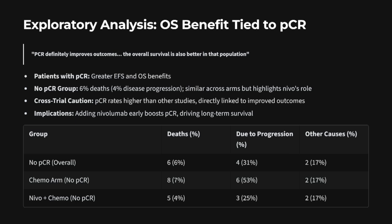To answer the question of how it does that is a long, complicated one, but one of the big things about that study is we very significantly improve the pathologic complete response rate in that population. So about a quarter of patients will have pathologic complete response after receiving neoadjuvant chemoimmunotherapy with nivolumab. And it's always dangerous to make cross-trial comparisons, so I hesitate to do so. But when we look at the pCR rates in this study, they're higher than we see in some of the other perioperative studies.